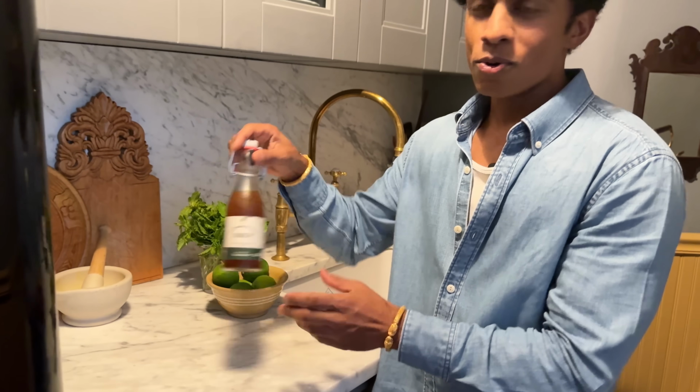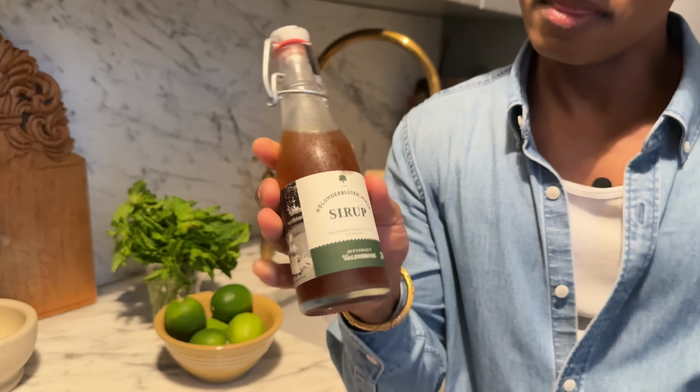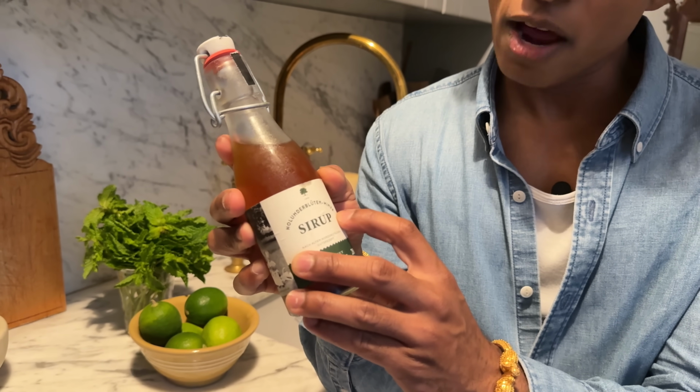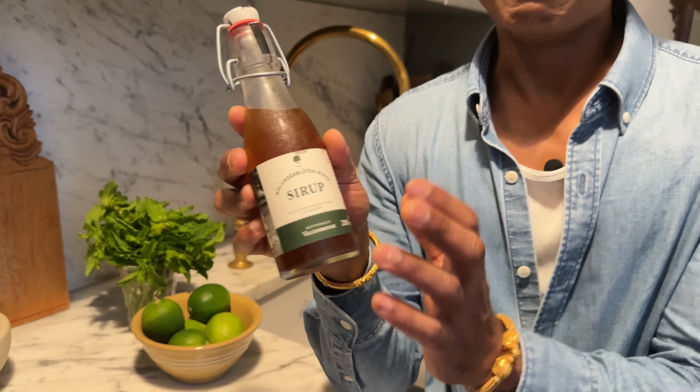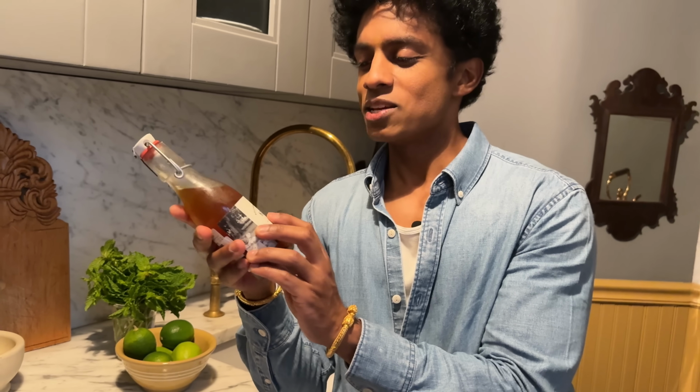What you need for a Hugo is elderflower syrup. Now, this specific bottle is elderflower and mint, sorry. I said minze because minze is mint in German. So elderflower in German is Holunderblüte. And Holunderblüte are the little white elderflowers on the tree, which are taken from the tree and then cooked in sugar syrup, and that's bottled.